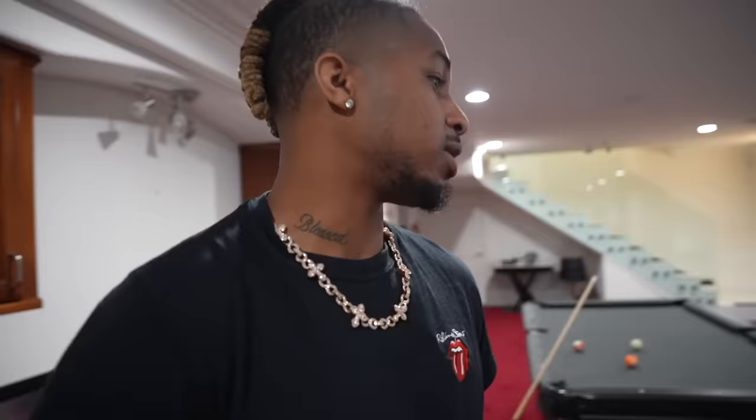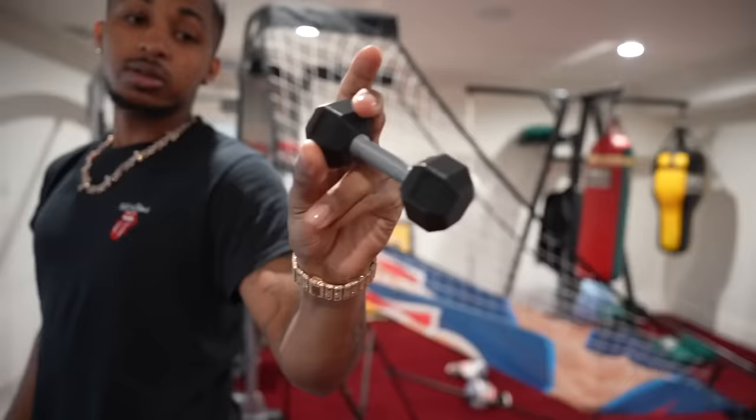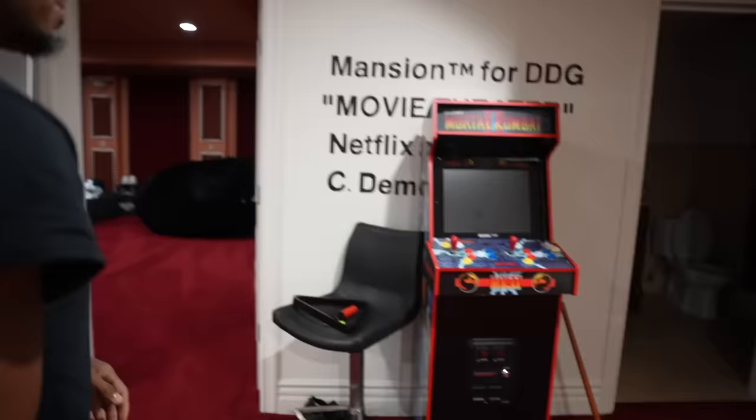That's my little workout area. Cool little spot. I ain't worked out about 2 months. But it's all good. Finna hit the gym. It's my son's weight. When I hit the gym, he wanna work out too, so I give him his little weight, let him lift his little shit. Probably talking too much about my son, but come over here. Got Mortal Kombat, man. It's one of my favorite games. Type shit. It all works.